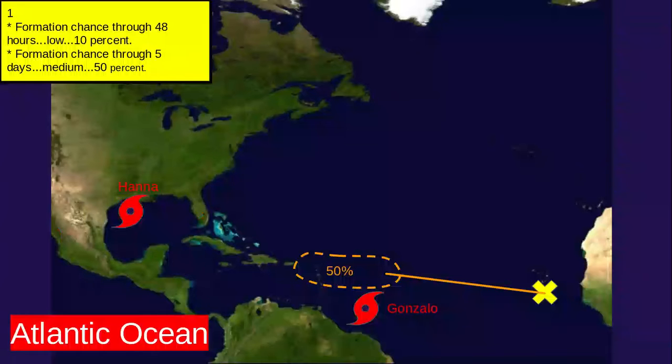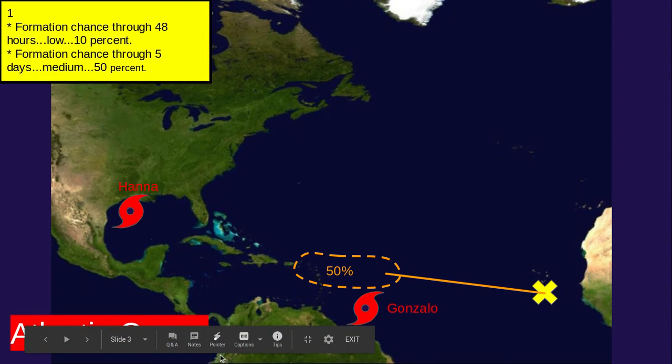Well, we do have a lot to talk about. Hanna is going to be bringing life-threatening flooding and wind. And really, if you do live in Texas, southern Texas, even probably the northern part of Mexico, you're going to want to get your hurricane plan ready. And Isaias, I'm just going to say it right now. Also, if you're anywhere in Florida or the Caribbean, you also want to get your hurricane plan ready.